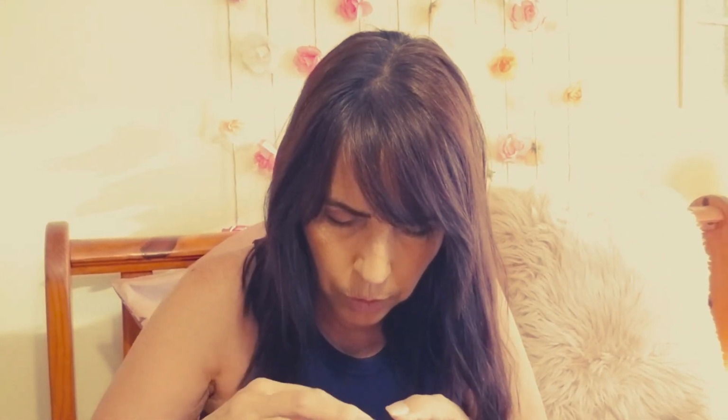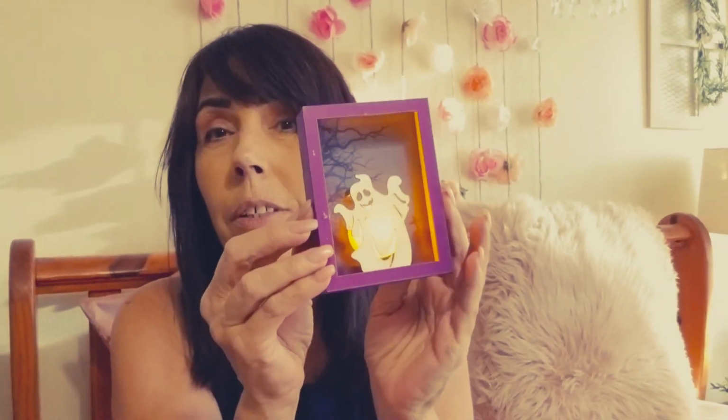So yeah, I got 2 of those. And then I also grabbed these, and they're probably about 10 inches, I would assume. I grabbed these for Savannah because she really wanted them. Let me just show you. I didn't even check these. Okay, there's the ghost.